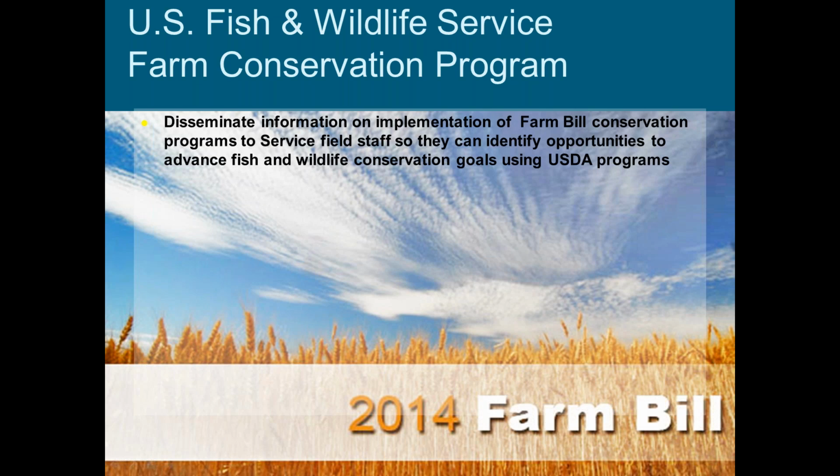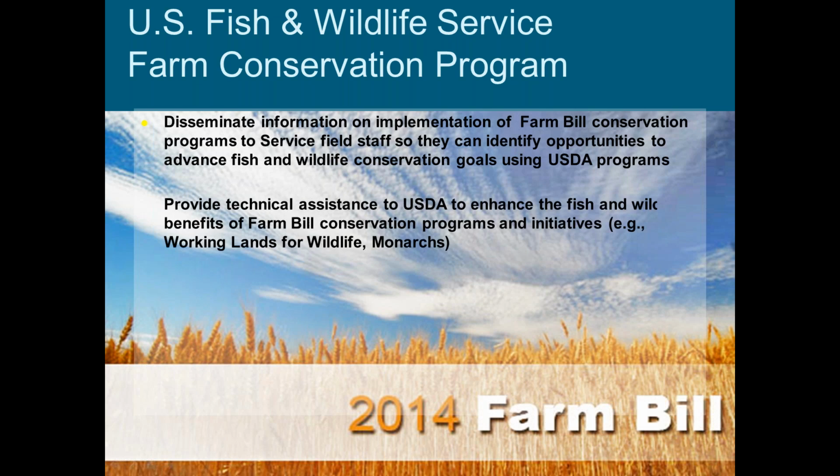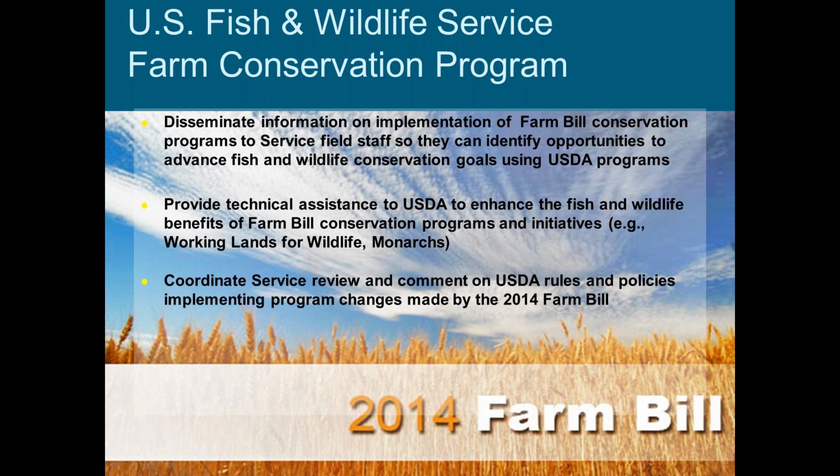Part of our job is really to disseminate information on implementation of the programs to service field staff so they themselves can identify opportunities to enhance fish and wildlife conservation goals, using the USDA programs to reach their goals and objectives. Also, we provide technical assistance to USDA not only at the local and state level, but also here at the national level to enhance fish and wildlife benefits for Farm Bill conservation programs and initiatives. Really good examples of that, and we'll talk about it more, are the Working Lands for Wildlife program, for those of you that are familiar with it, and the ongoing monarch conservation effort taking place in the central part of the country, but also in Canada and Mexico.